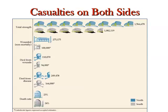Died from disease, you can see that's vastly more than died from wounds. In fact, it isn't until, I believe it's World War I, maybe even World War II, where there was the first war where more soldiers died from battle wounds than from disease. And that was the first time in human history that that occurred. The death rate was 23% for the North, 24% for the South. That's a horrifically high death rate if you're a soldier.